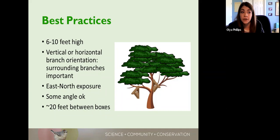While we found them nest closer than that in the wild, that was in pristine mesquite woodland where many Lucy's warbler territories overlap. But in the yards, about 20 feet is best. If you have other nest boxes for other species, you want to follow a similar spacing as well for that.